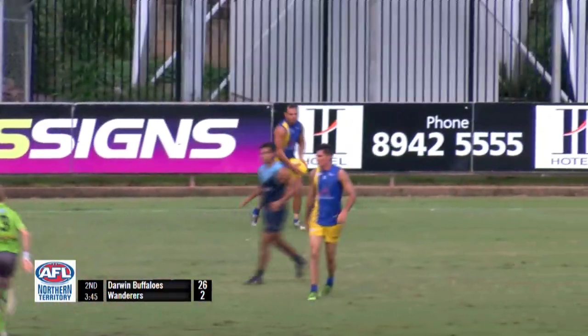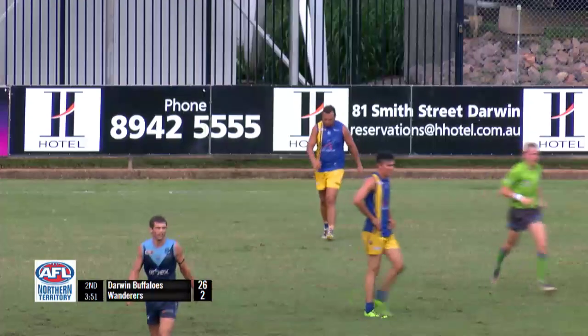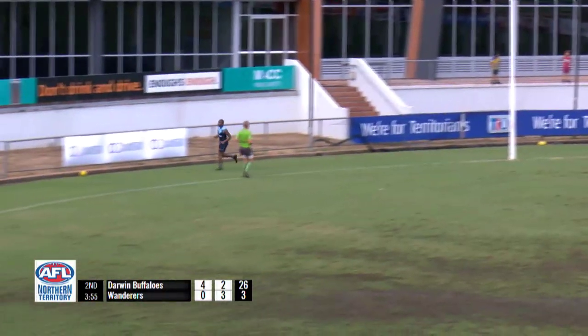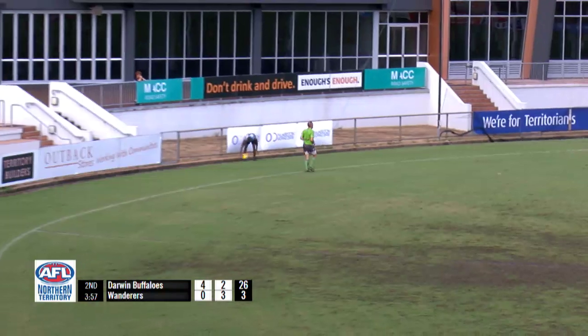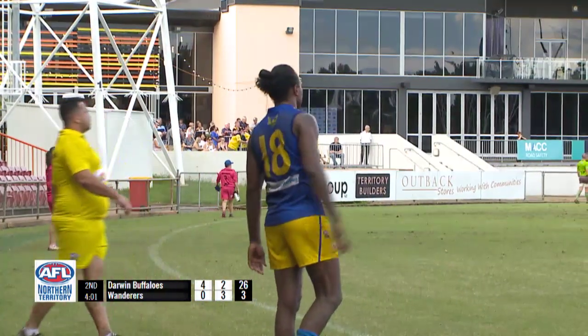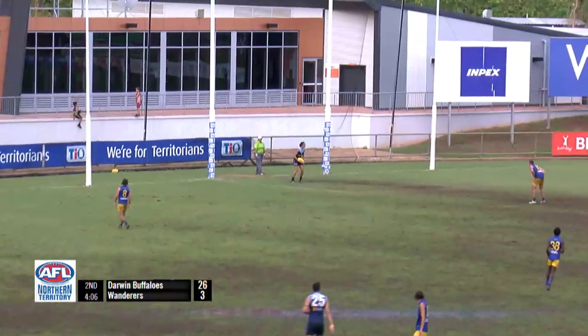He has pushed from the centre ground there. Wheels around on his left foot. He loves them like this. Has he done it? Looks like he's pushed the ball across the square, and they get another point there. So Motlop trying to do whatever he can to help his team out, but they just can't seem to put it together at the moment. So Wanderers move to 3 behinds. Darwin 4-2-26. 4 minutes played in the second quarter.